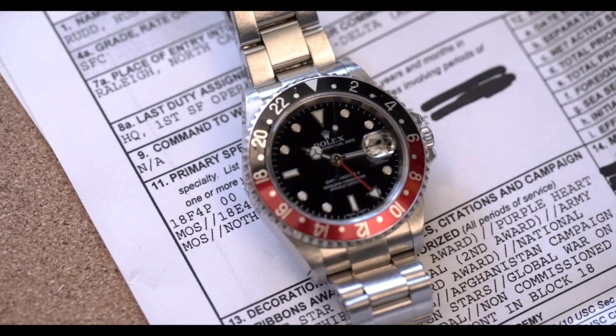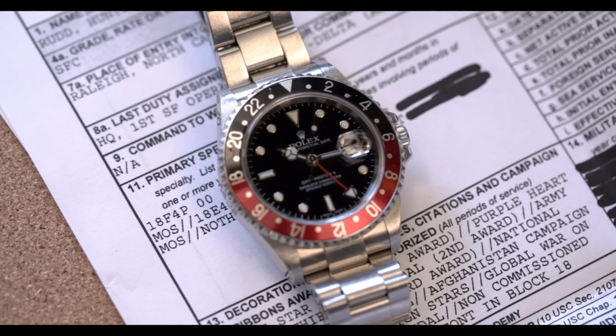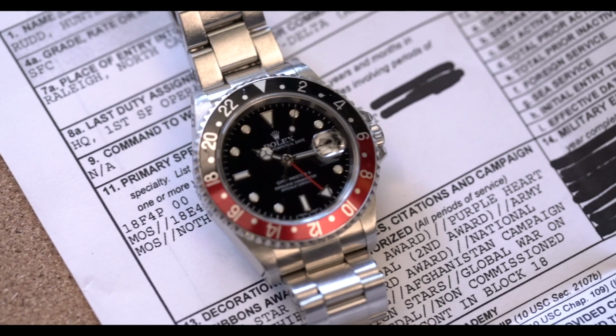So again, the watch is in really, really cool condition. It's definitely worthy of some time on the wrist. I think it makes for interesting conversation, not because the watch is an error dial. I think that in itself is cool, but the watch saw action and was used for its intended purpose. And I think ultimately that's why Hunter selected a watch like this to accompany him during his time in the service and offshore.